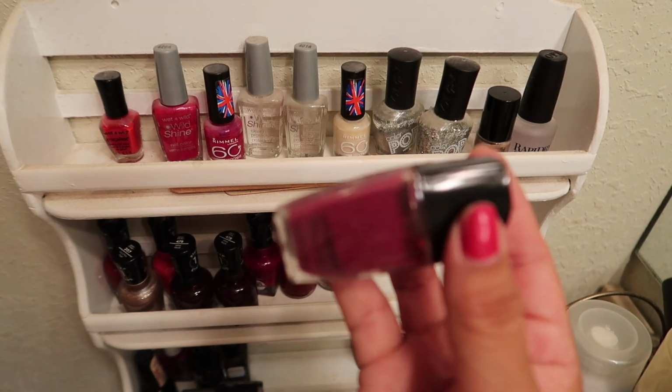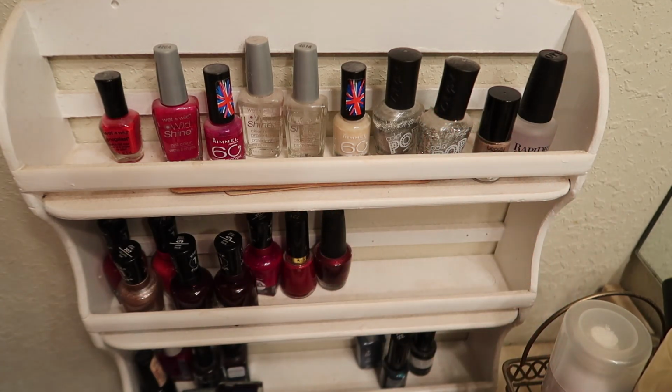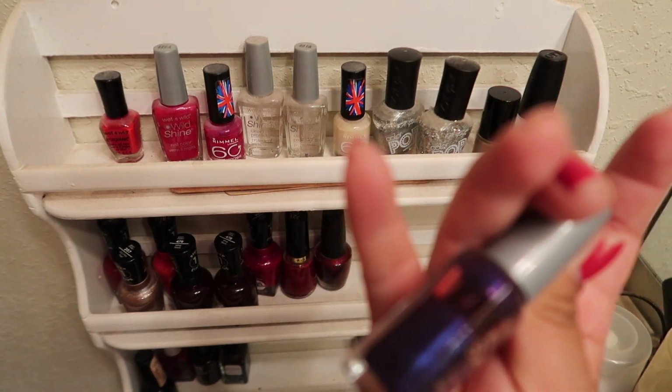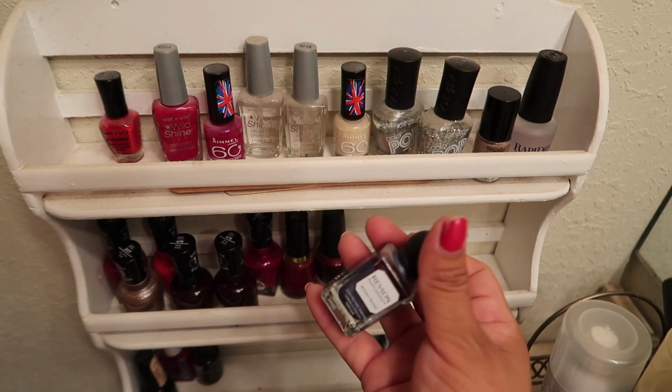Same thing with this one. This was an old one. I need to replace that. Oh, this one is fun, but this one is dry. Look. I think that was a fun color. Gone. This one was a different one.